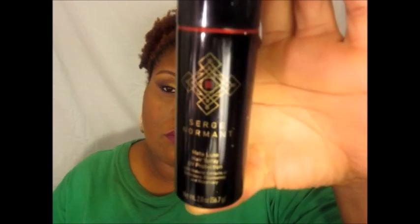Next, I have the Ancient Egyptian Secret Magical Cream, Egyptian Magic All-Purpose Skin Cream. It's a little sample packet of that. This is Serge Normant Hairspray UV Protection with natural extracts of echinacea, chamomile, and rosemary. Hope you guys are able to see that. I don't use hairspray. Can we use hairspray naturally? Smells nice.